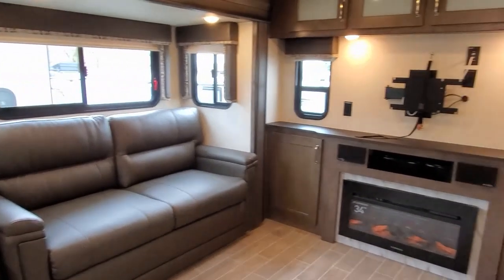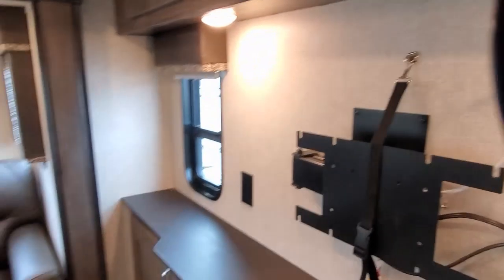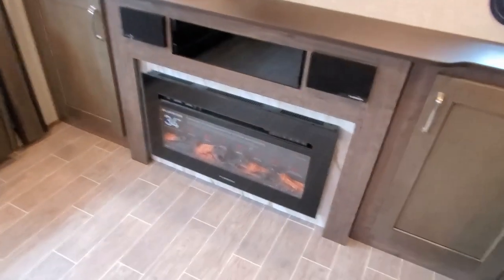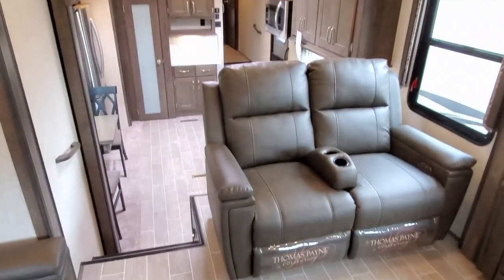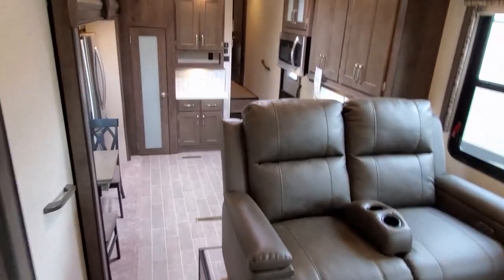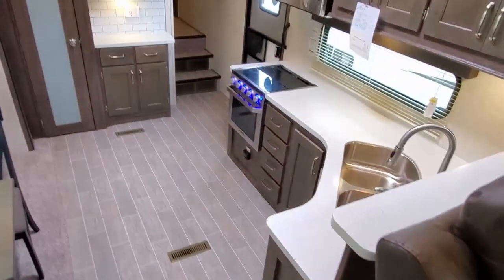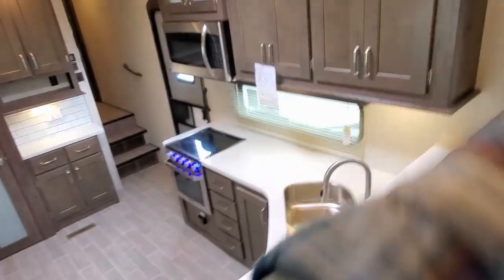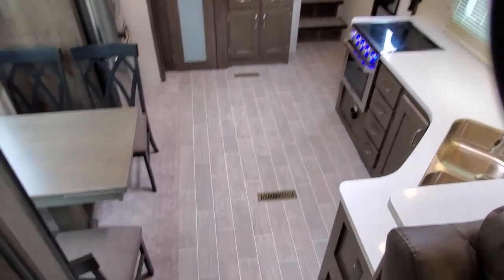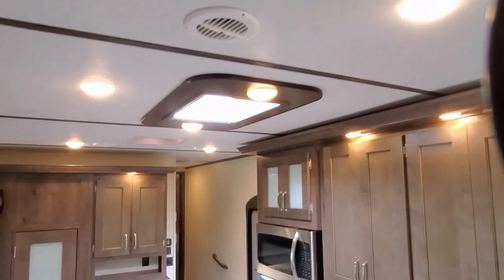So, this is the new floor plan. Similar to the Montana, I kind of like it a little bit more. I don't mean to be so biased, but I think it's awesome. Probably the biggest thing is the overall feel of this section right here. As you're walking back and down, it just feels so much more open. You don't have this overwhelming sense of a wall and an island and another slide. It's just kind of, you know, more homey to me. But either way, they're both great.